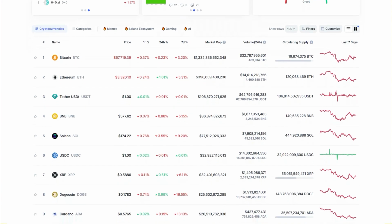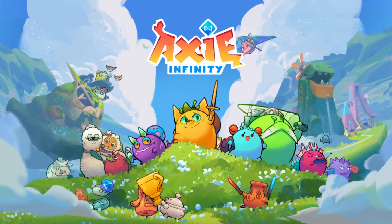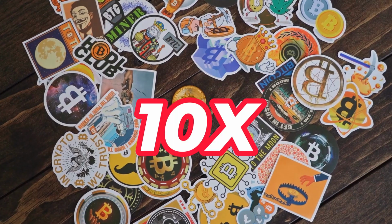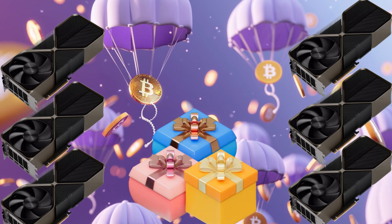That being said, in a bull run, things get crazy. We have to remember that Axie had an FDV of $40 billion at its peak in 2021, and it was just a game. So I'm not saying a 10x or a 20x is off the table here. I'm interested in IO, and I might put this GPU to work to farm the airdrop.